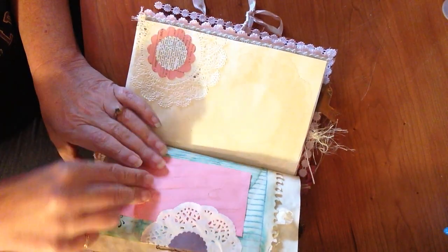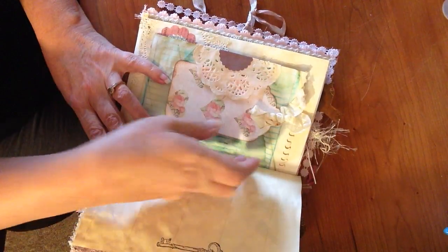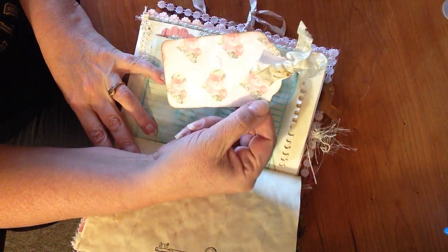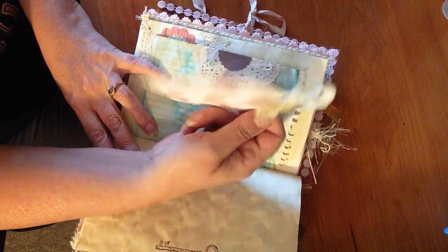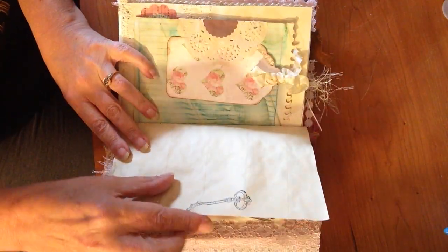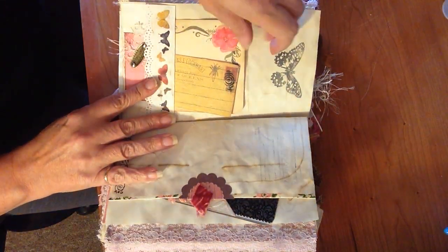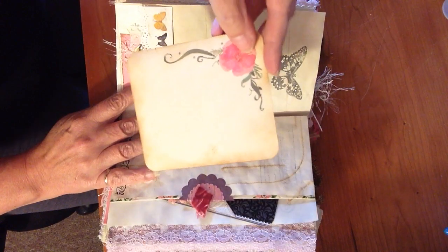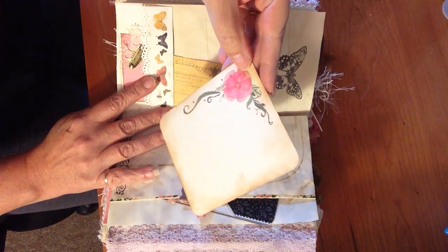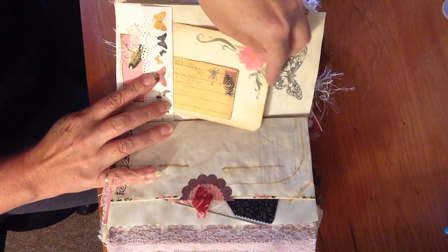Some cards here, some paper from Shayna. This is from Pamela in Great Britain. She sent this really neat tag that I put some seam binding on. It's really cute. It's got a nice texture. This is yet another one of my packaging tags, and that's a rub-on. I just did a quick little rub-on on that one.